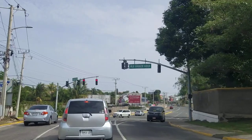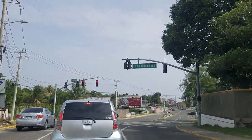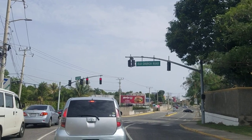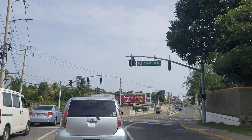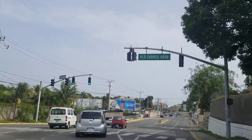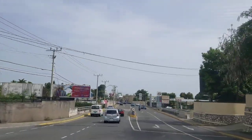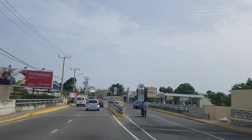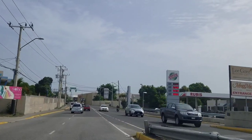At this intersection, if we turn left, we'll go onto Old Church Road, and that will take us into the Drum Blair area, and Drum Blair will lead us back to Barbican and Grandspan. But we're going to go straight and stay on Upper Waterloo Road. Now, the most popular location on Upper Waterloo Road is probably Mega Mart, which is straight ahead.